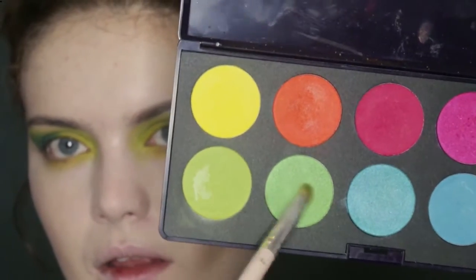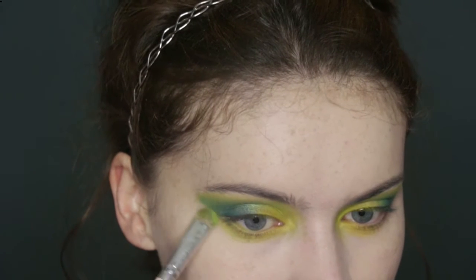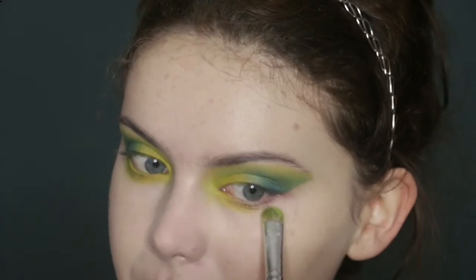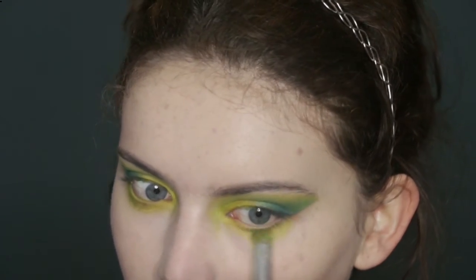Then taking a mixture of these two green shades, I'm buffing this again along the lower lash line, but not taking it right into the inner corner. So I'm creating a gradient effect on the lower lash line like I did on the upper section of my eye.